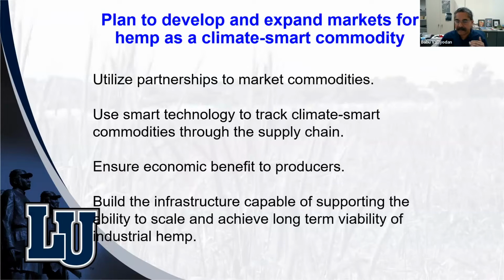So the first two objectives are on the biology side and also the measurement, monitoring and modeling side. That's what I mentioned. So we are using existing models, and also we are developing some models to look at the greenhouse gas emission and the carbon sequestration parameters. At the same time, another objective is to develop the markets or expand the market for these commodities. So the goal is to utilize partnerships to market commodities, and we use smart technology because we want to track the carbon through the product. So from the seed to the soil and plant biomass and atmospheric carbon, then we have to look at where this carbon product is going and how much carbon is in it. So we have to track the carbon.